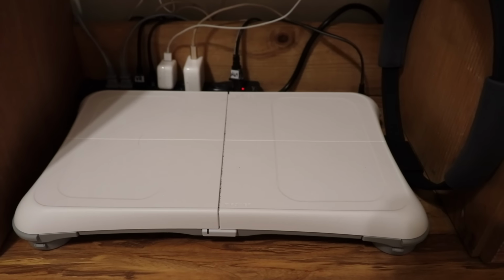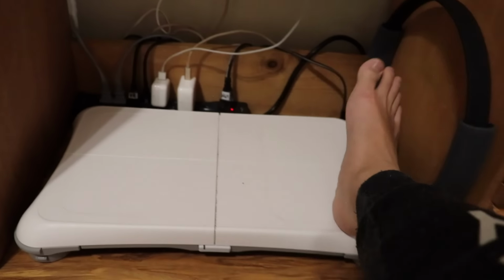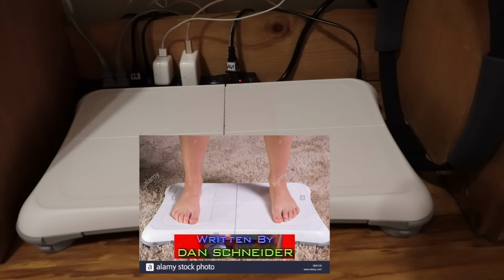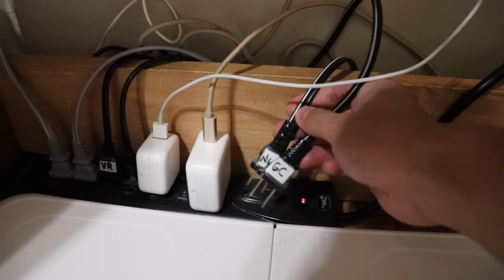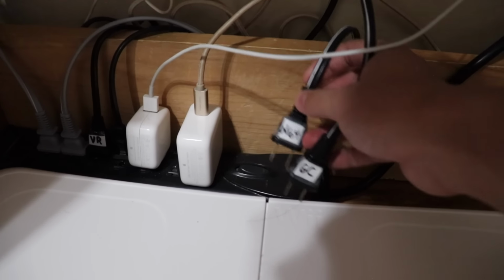I didn't have anywhere else to put it, so I just put it under my desk, and I put my feet on it every time I'm at my desk, so I'm pretty sure it's happy because it has a foot fetish. As you can see, I don't have enough plugs to keep everything plugged in, so I just have these labeled and I plug them in when I want to use them.